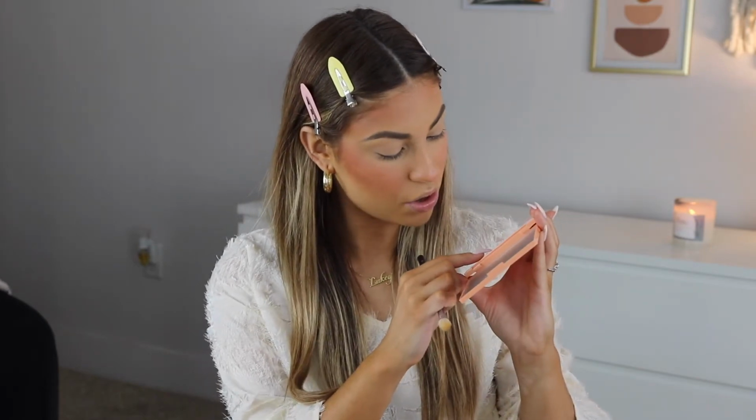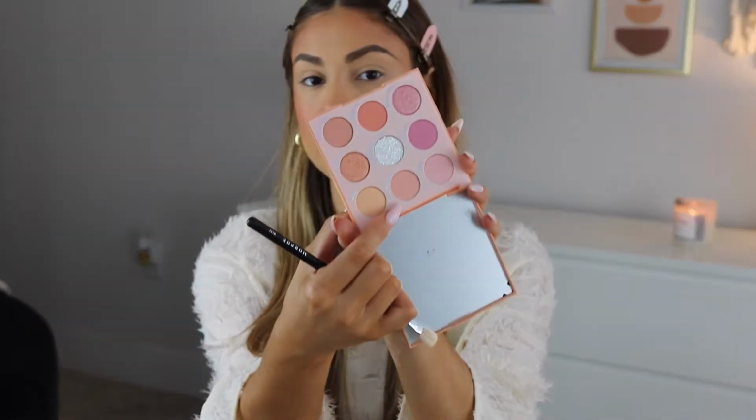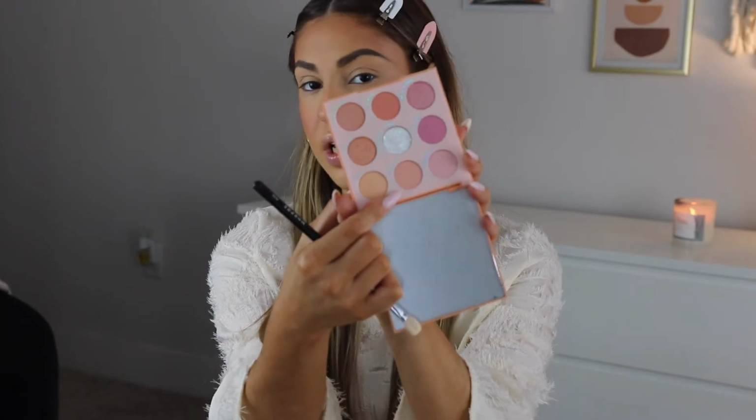So the first color I'm going to go in with is this color right here, which is called Intuitive, and it's a really pretty light peach color. So I'm going to apply this all over my crease.